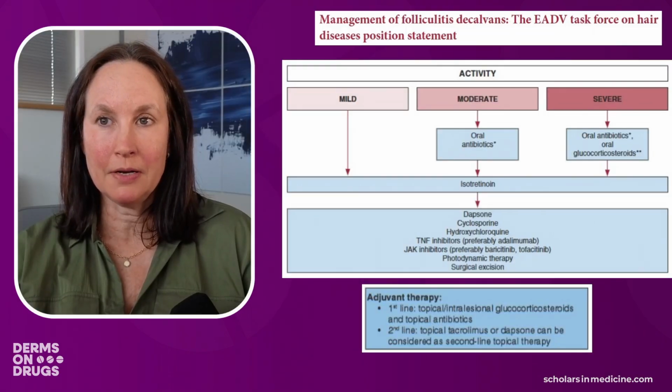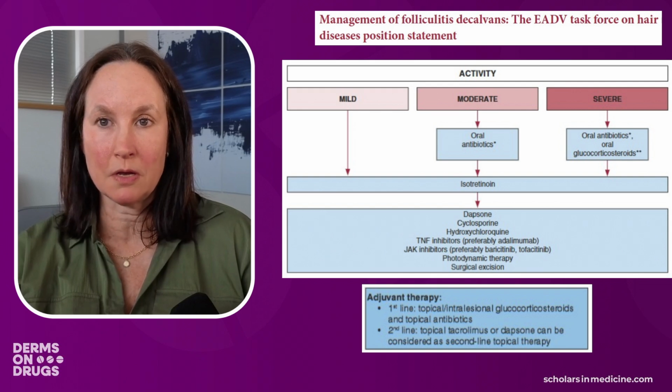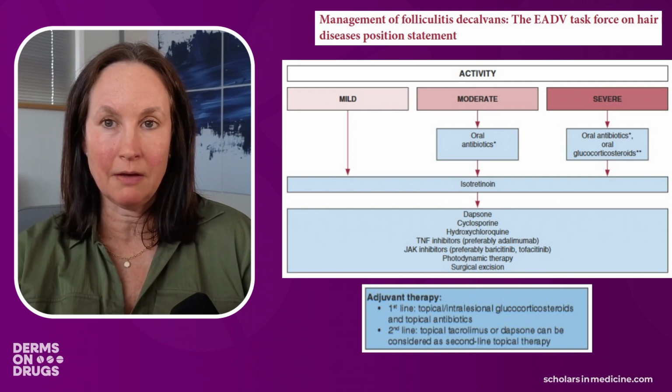Right. No, agree. And then oral steroids. They said prednisone or prednisolone 0.5 to 1 mg per kg per day, or dexamethasone 0.5 to 0.75 mg per kg per day twice a week are recommended for highly active folliculitis decalvans, usually in combination with oral antibiotics. The duration should be limited to approximately 3 weeks. I got to be honest, I don't do a lot of oral steroids for this.